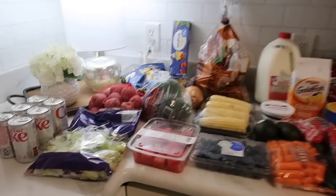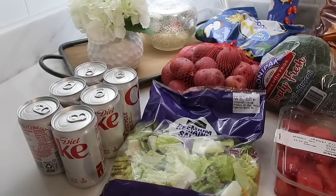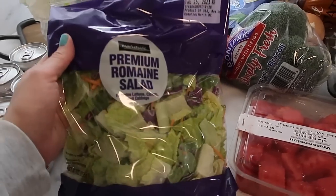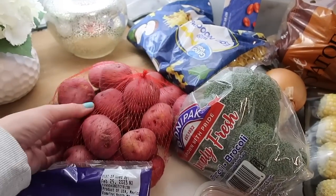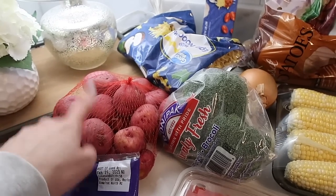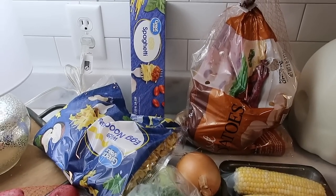So I picked up some of these little mini Diet Coke cans. Those are our favorite. We can't ever drink a full Diet Coke can, and those are perfect. We picked up some romaine salad for our dinner tonight. We're gonna do spaghetti and meatballs and salad. We picked up some red potatoes because one night we're gonna do roast with potatoes and carrots and onion. We got some egg noodles because we're gonna be doing beef stroganoff one night this week.